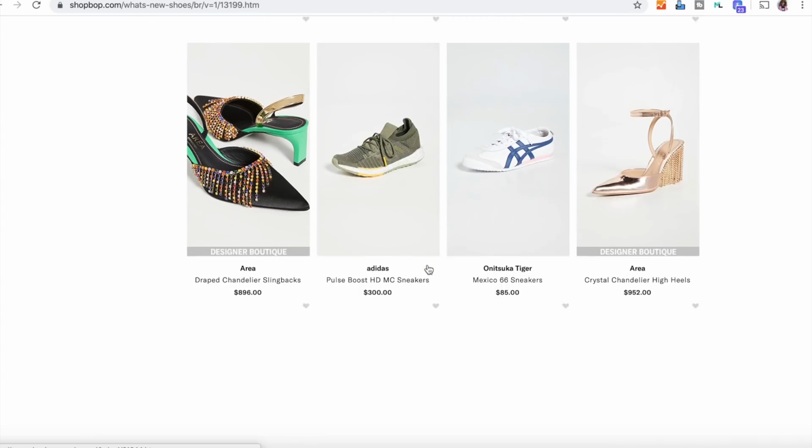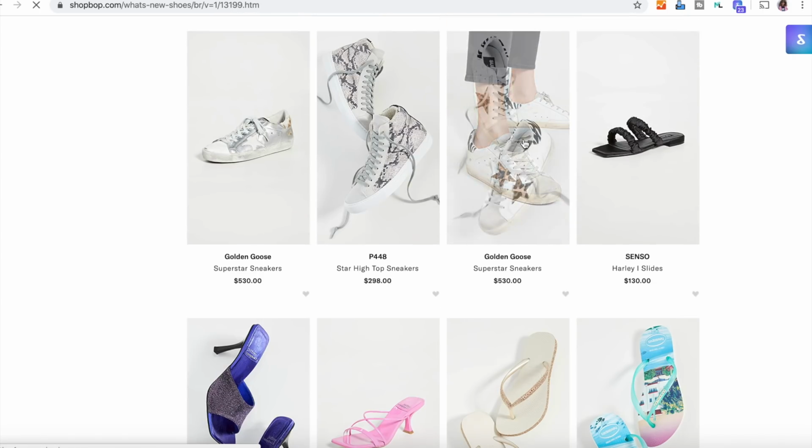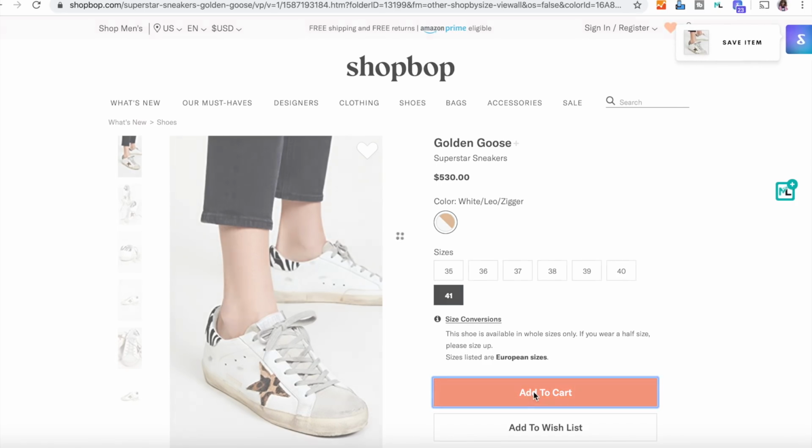And let's look at another example. This is what I really like it for as well. Say I'm looking at these sneakers. I want them in the size 41. See how Shop Tagger appears on the side automatically once you've done get the button. So I want to check out, right? Say I want to get these.